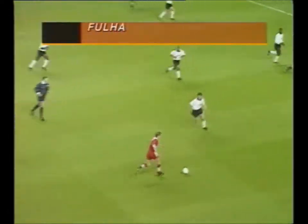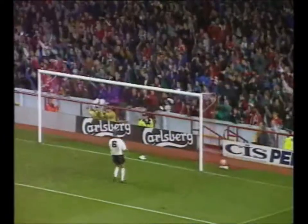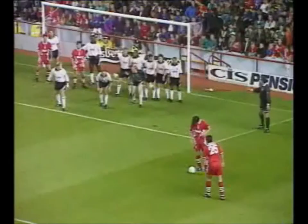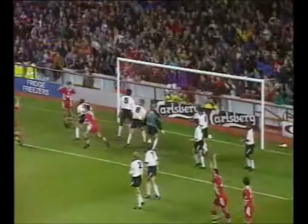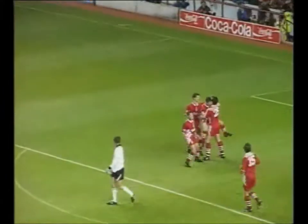It's only as far as Rob Jones there. 35 yards out, tries a shot, stopped by Stannard, and put in by Robbie Fowler. What are they going to do here? Nine-men wall. Run it, squares it, Fowler finishes it. Great finish, great set piece. 2-0.